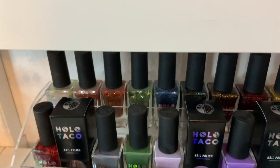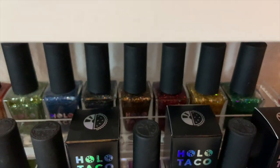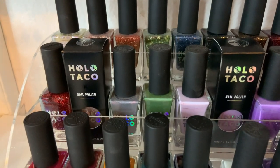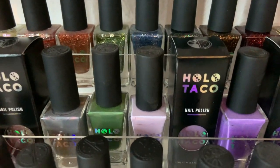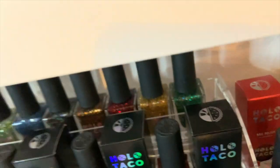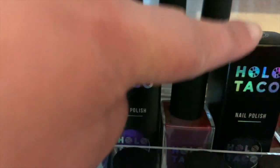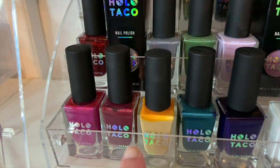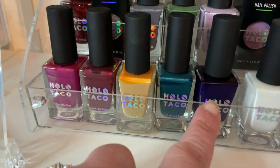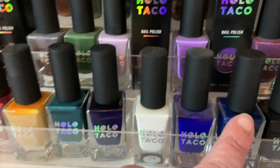Okay, so basically what we have are the metallics back there and the glitters, and then the next row more glitters, start on the cremes, and I have a lot of purple as you can tell. And then I have one glitter purple that hasn't been opened yet, so that's there. More cremes down here, most of the tea collection. And then we'll start with the classics. Milky White, Royalty Blue, Shady Navy. I'm trying to remember what that one is.